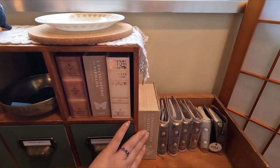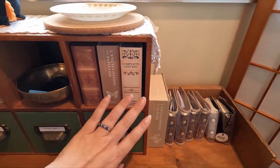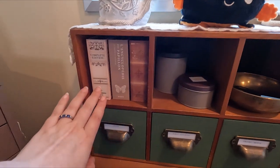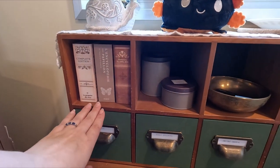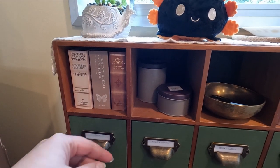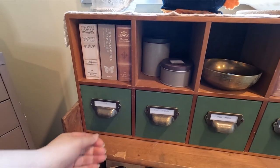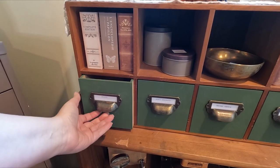All right, these are stickers. And these are also stickers and ephemera. Same with these. We will be going through my sticker haul. I've got a lot of new stuff and things that I just kind of want to let you guys see before we get started into any more of the journaling.